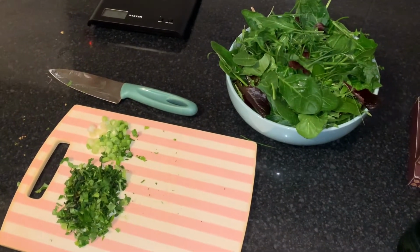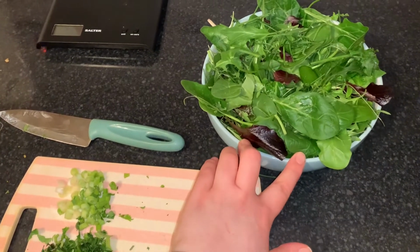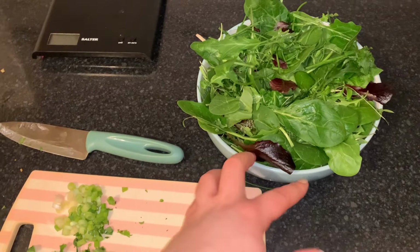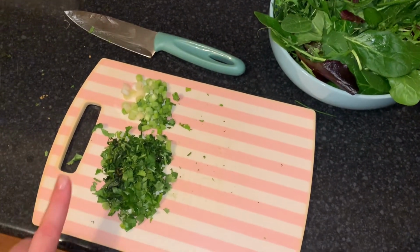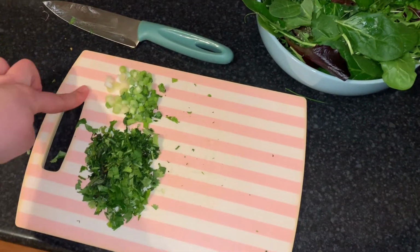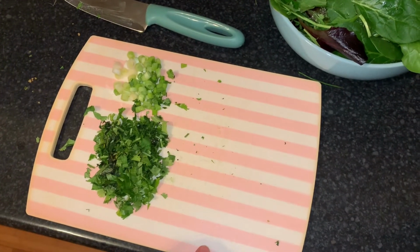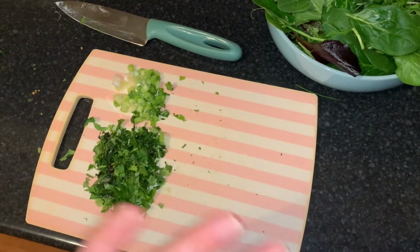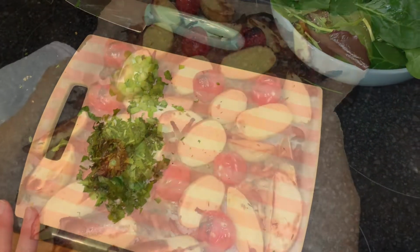So this is 5.5 syns. Excuse the mess on the side. I've just got all my salad in a bowl. This is a bag plus a little bit because it needed using, and it was just a little bit in the end of another bag. And then I've chopped up a mixture of fresh coriander and mint plus 2 spring onions, and then I'll leave it a little bit because I need to grate the cheese, but I'll do that nearer when it's time to put it on, just because it's better if it stays cold.